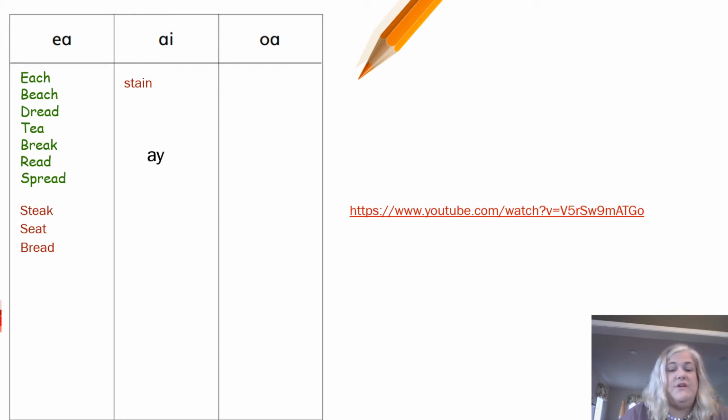How about the word stay? How would you spell stay? If you said S-T-A-Y, way to go. The A sound is at the end of the word, so I know when the A sound is at the end of the word to spell it A-Y.